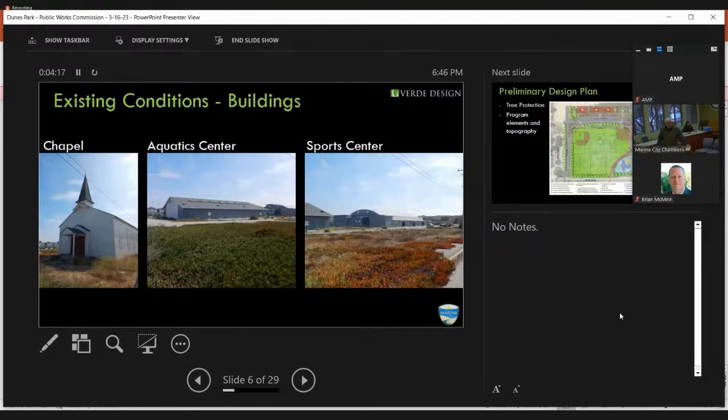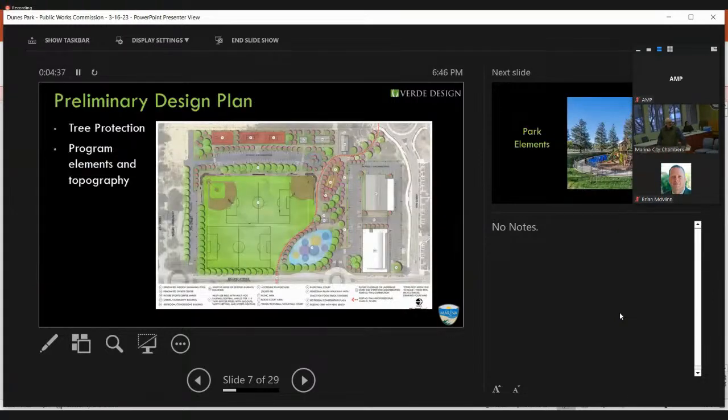There's an architecture team that's working on these separately, and we're working on the park side of it. So they've already been through several meetings with the community and council to develop specific plans for renovating these facilities. So our work is really to the south of those buildings. And this was our design that we had come up with a few years ago.